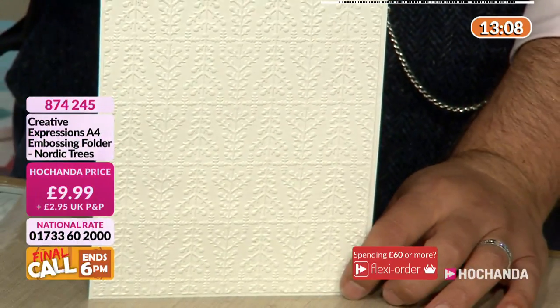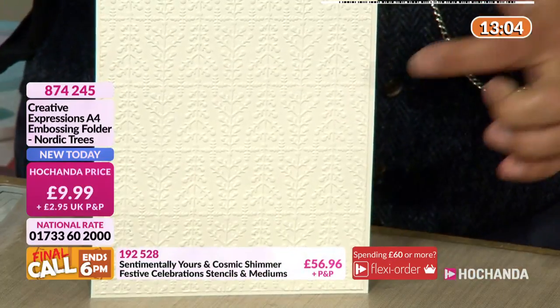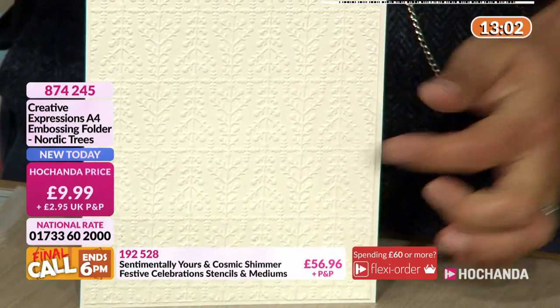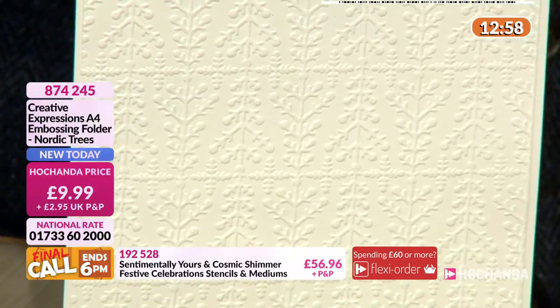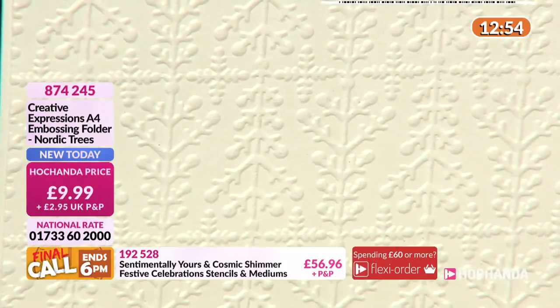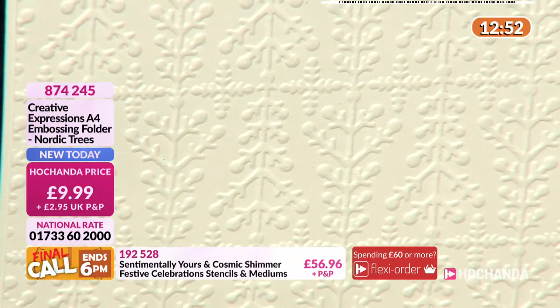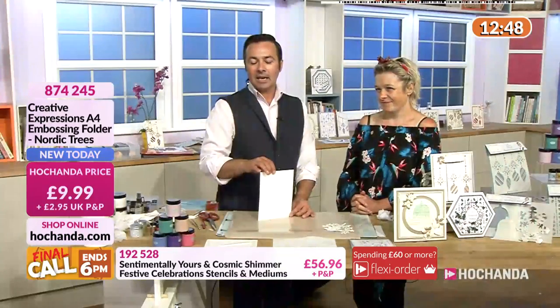So although it's called Nordic Trees, it's trees in the loosest sense of the word. I like these because of the little knobby bits on the end. So if you're doing cards that are snowflakes, or cards that are Christmas trees or anything generic like the baubles, which is what I'm using now, the ornaments, it will work for you. Look at the detail in there. Beautiful. Reminds me of a Christmas jumper.